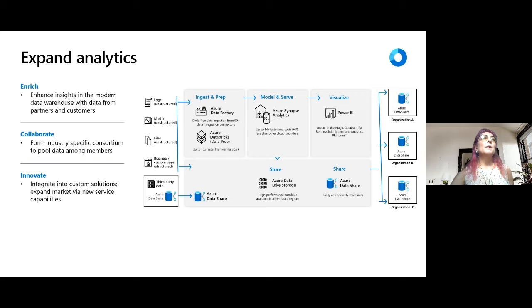So one of the core use cases that we ended up there on that demo for is expanding analytics. And so what Azure Data Share lets us do is to collaborate on these large data sets. We combine existing data with shared data to enrich analytics use cases for deeper insights. These enhance insights in the modern data warehouse. Also, our Azure storage integrates with Azure Analytics services for preparing, processing, and analyzing data.